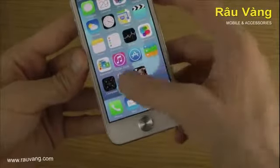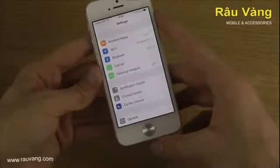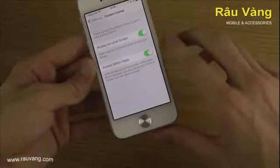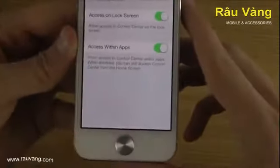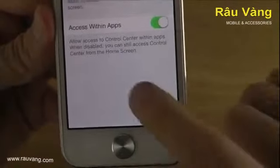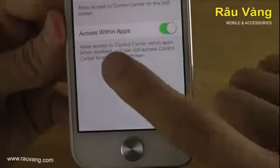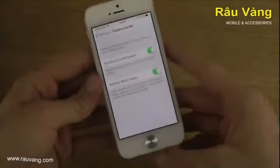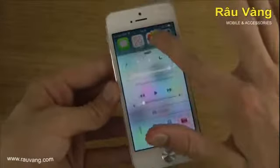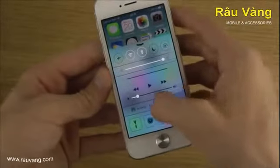There's also a feature if you go into settings and down to Control Center. You can now access it in apps. Allow access to Control Center within apps. When disabled, you can only access Control Center from the home screen. So pretty nice that you now can access Control Center, which is this new thing down here, inside of apps.